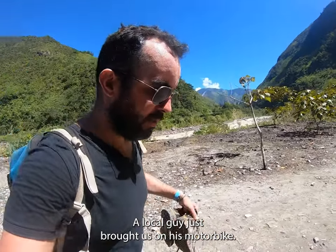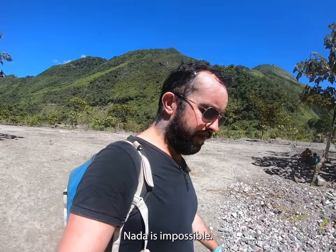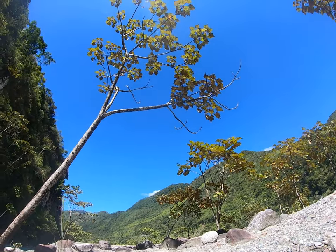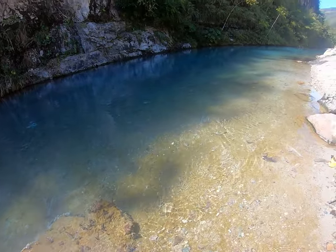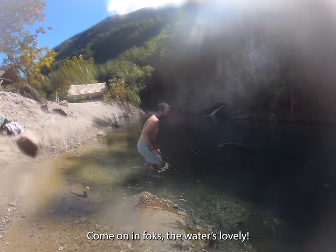A local guy just brought us on his motorbike. Nada es imposible. Nothing is impossible. Come on in, folks, the water's lovely.